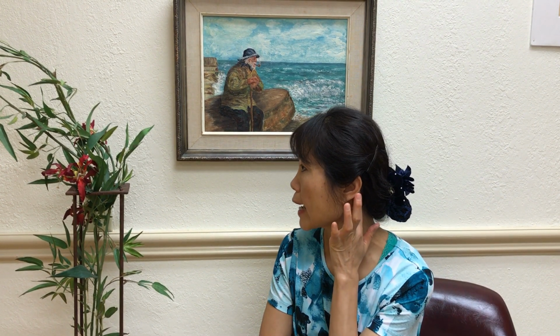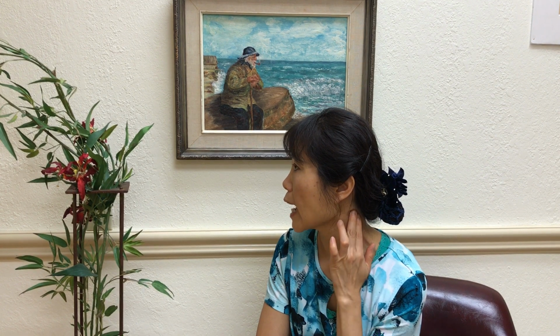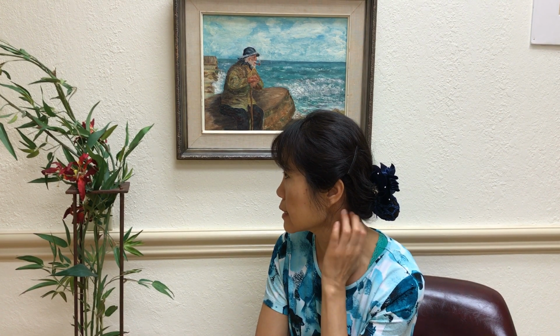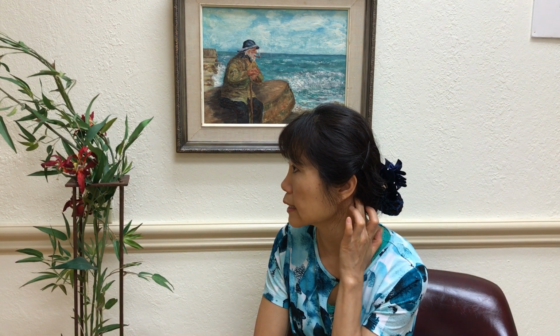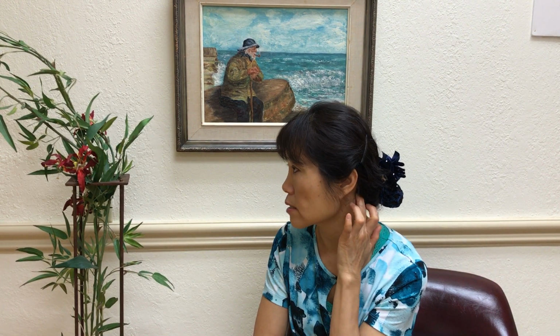And one last point is called gallbladder 20, which I showed before. If you find the mastoid process here and go posterior, you find the upper portion of the sternocleidomastoid muscle and the trapezius. Between these two muscles, there is a depression here. When you press that, you can feel the sensation go up to your head, and you can instantly relax the whole neck muscle. And that's very important to relax this muscle so that the blood vessels can be dilated and bring more oxygen and nutrients to your eyes.